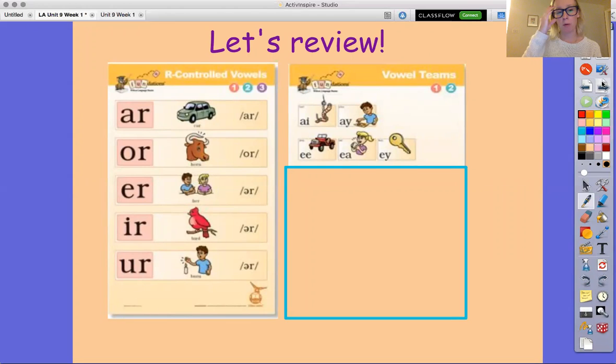So we've been talking about R-controlled vowels. We spent some time on that before we all came home. And then, since we've been working from home, we've learned two new things, and they're called vowel teams. We talked about how a vowel team is sort of like a digraph in that it is two letters that come together and they make one sound, right? So when I just said whistle, W, it's WH, but the sound is W. I don't hear W, huh, I just hear W. The same is true with the vowel team.